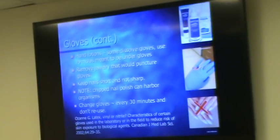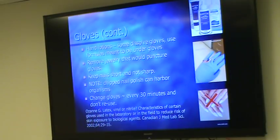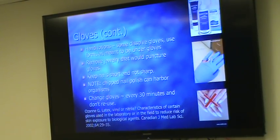One of the things that I do is always just take my rings and stuff off before I use my gloves. You can see the ring there penetrating the glove, and I really can't work in gloves very long with my jewelry on. It just doesn't work very well. So if that is a problem for you, consider not wearing your jewelry.